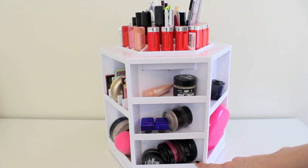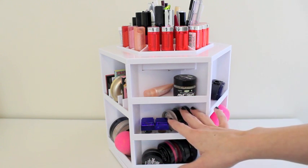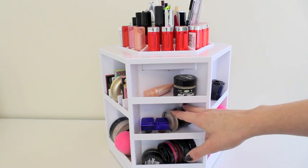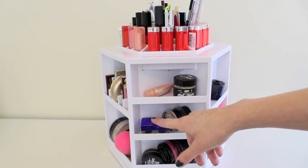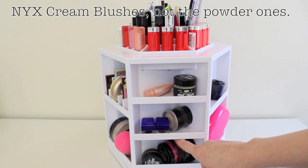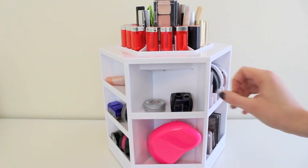Evenly spaced sections on this first one is set on an angle, so the back is a lot deeper and then up here is a little bit more shallow. So you kind of have to fit bigger things toward the back and smaller things toward the front. So over here I have all my cream products. I have these Maybelline 24/7 cream eyeshadows that fit really well in here, as well as the Physicians Formula gel eyeliners. And these fit pretty snugly in there, but they work, they fit. And then down here I have 2 NYX blushes and a Revlon cream blush, so those fit back there really nicely.